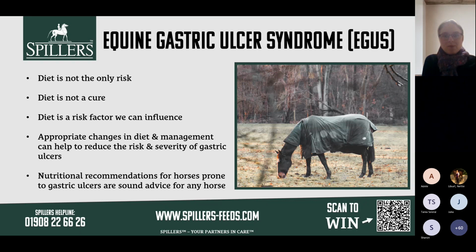A few thoughts before we get on to feed and management tips. Diet is by no means the only risk for gastric ulcers. Diet is not a cure for gastric ulcers, but diet is a risk factor that we can influence. So that's a really important thing to bear in mind. Diet is one thing that we can do something about, something that we've got some control over. Appropriate changes in diet and management can help to reduce the risk and severity of gastric ulcers. But it's also important to remember, even if your horse doesn't have gastric ulcers, that the nutritional recommendations that we make this evening are sound nutritional advice for any horse.